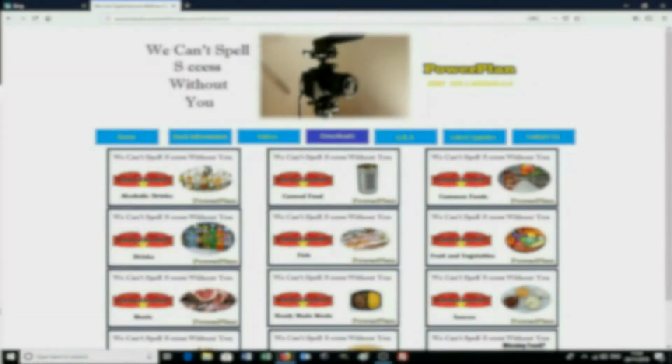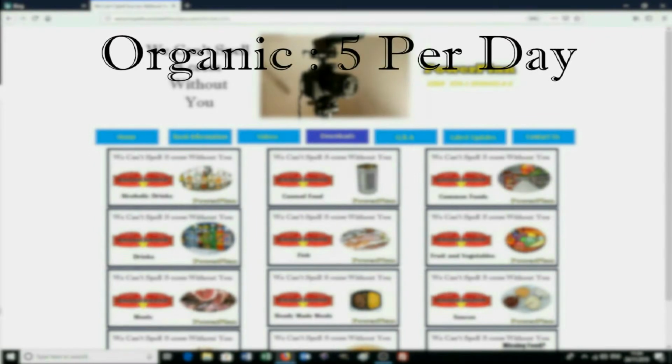onion. So today we're looking at fruit and vegetables. The main thing to be aware of, if you're buying organic fruit and vegetables, they have the most nutrients and therefore you need to eat 5 a day.